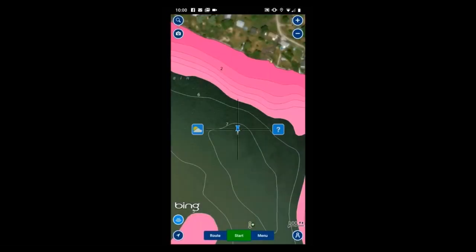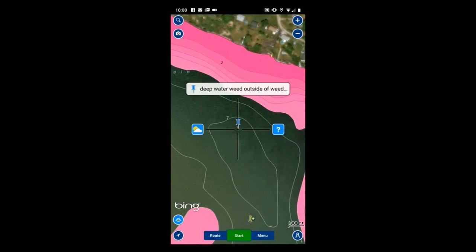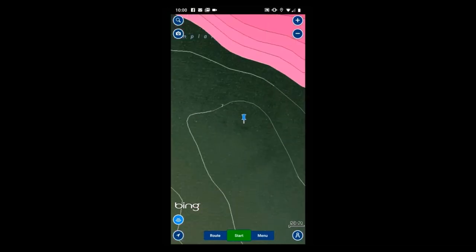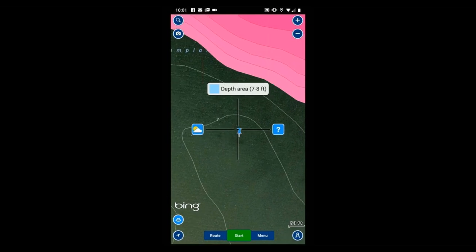We're not quite on the pin here. All right, so there we go. Now that you can see how accurate it is, I just tapped on the top of the blue part of the pin there, and it wasn't giving me any of the information, because this will put you within a 2 to 3 feet radius of exactly where you were.